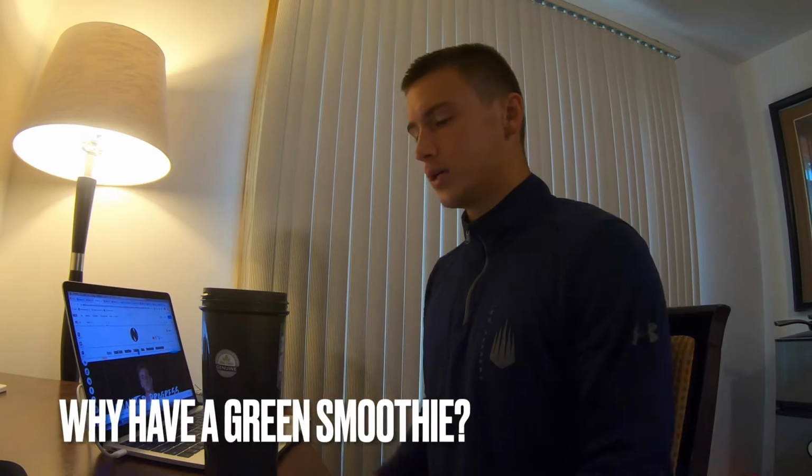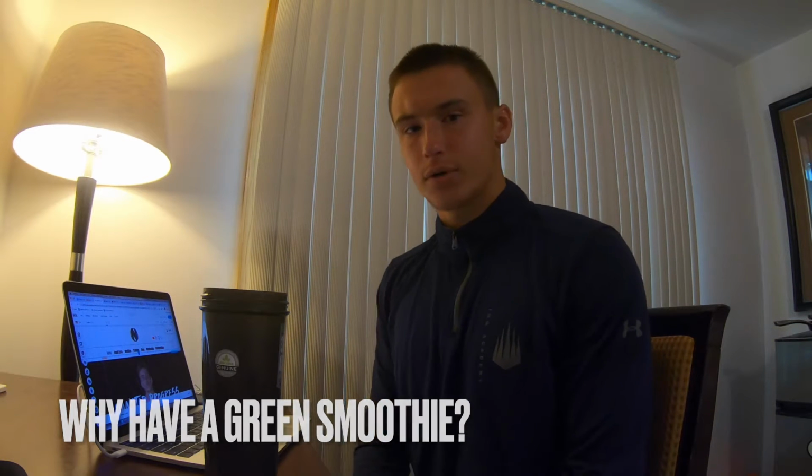Healthy as it can be. The beetroot helps nitric oxide production, helps open up the blood vessels, basically does the opposite of what caffeine does, helps to boost athletic performance. Creatine helps the ATP production, helps to boost energy and athletic performance. Everything else in the smoothie is really healthy.